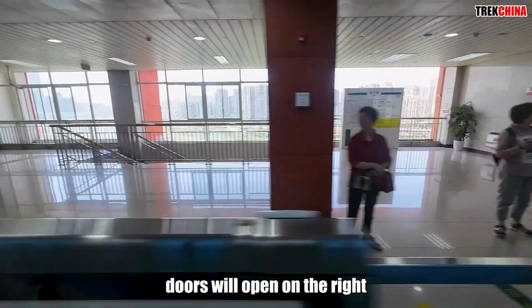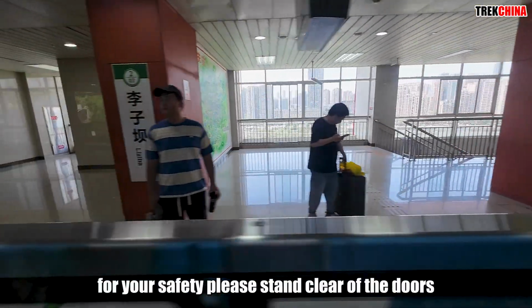Doors will open on the right. For your safety, please stand clear of the doors.